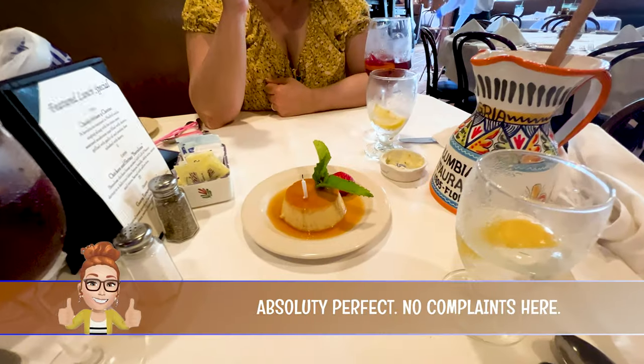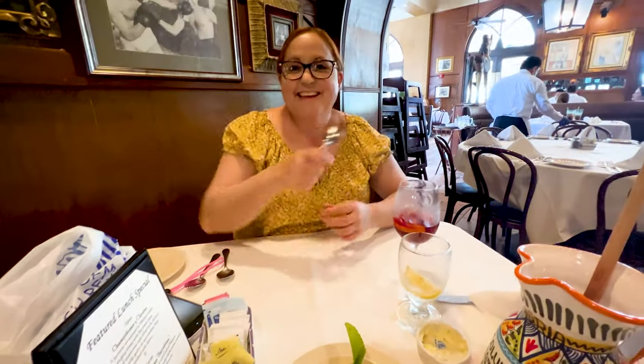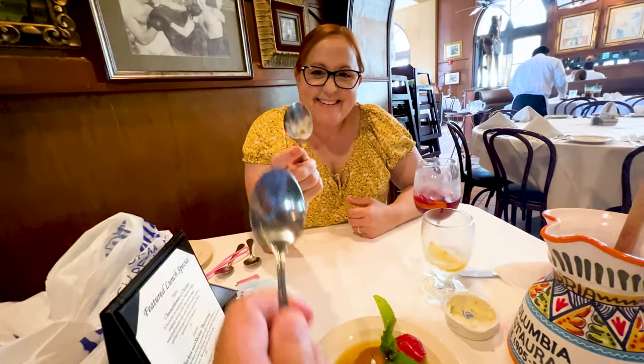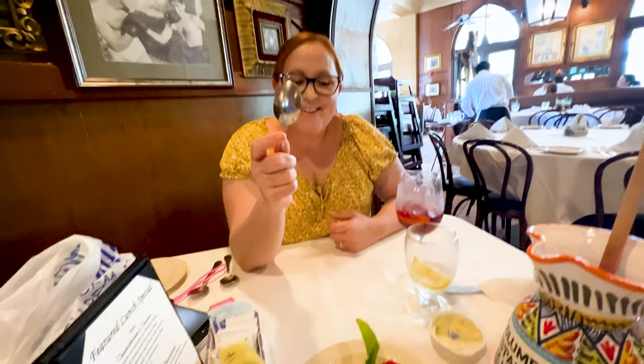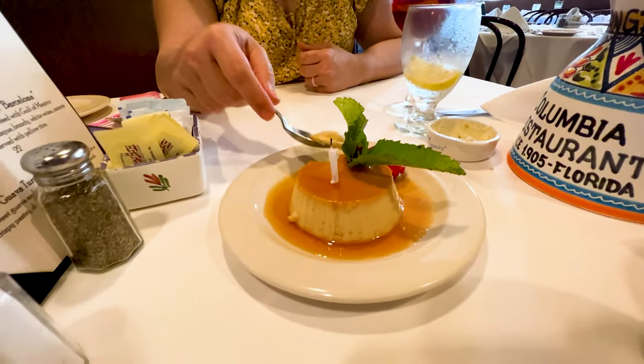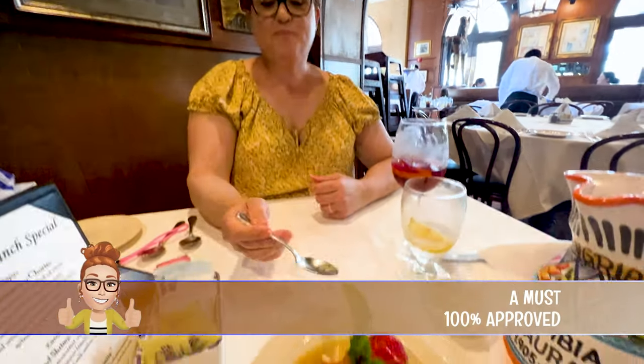It's my birthday. They actually brought us a flan here, which is something that Gilda wanted to taste. So we are going to arm ourselves with the spoons and try it out. Let's go. A must. There you go. It's really good.